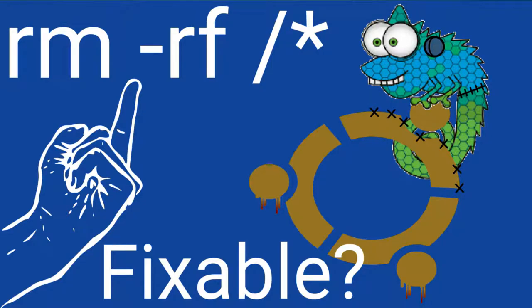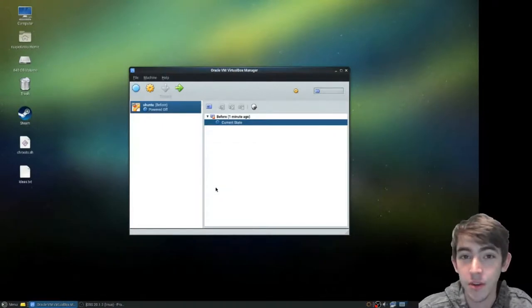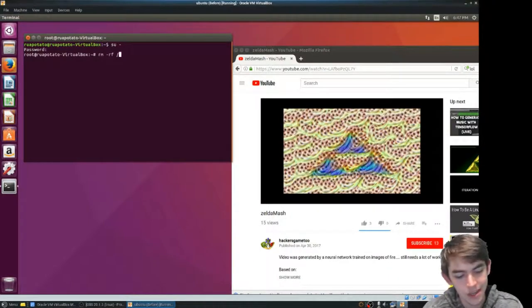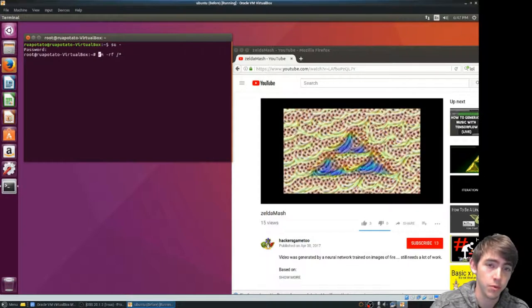I'm gonna screw with Ubuntu for fun. Not to do anything productive. rm -rf --no-preserve-root /. This command says remove recursively and forcefully everything underneath of the hard drive.